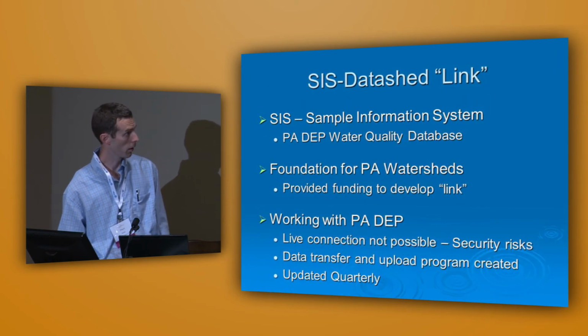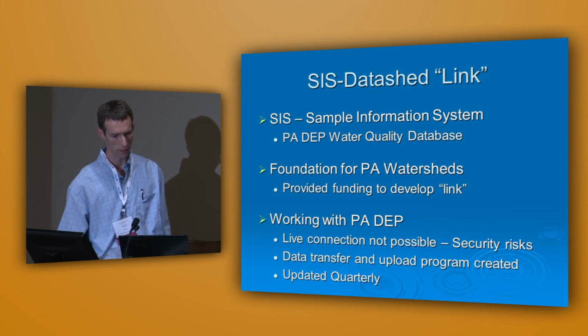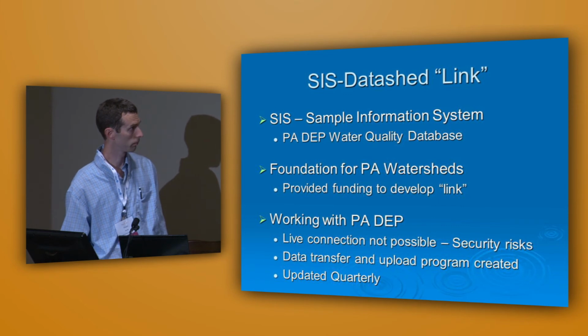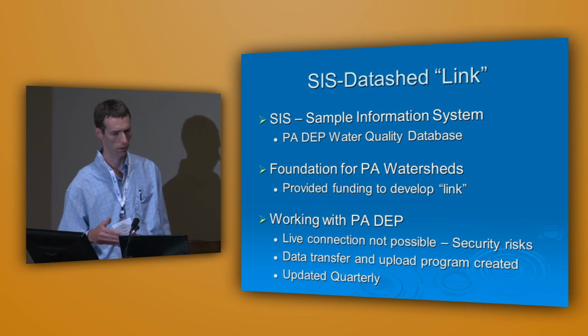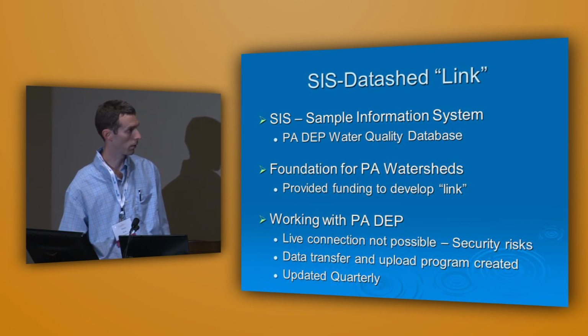And like I said before, the Foundation for PA Watersheds gave us a small grant to try to create a link with the DEP database called SIS, Sample Information System. Now, SIS is located behind a firewall that is really hard to get through. There were different discussions on how to implement it. They were going to create a mirror for us, and we'd be able to connect directly to that, but in the end they decided that there would be too many security risks.